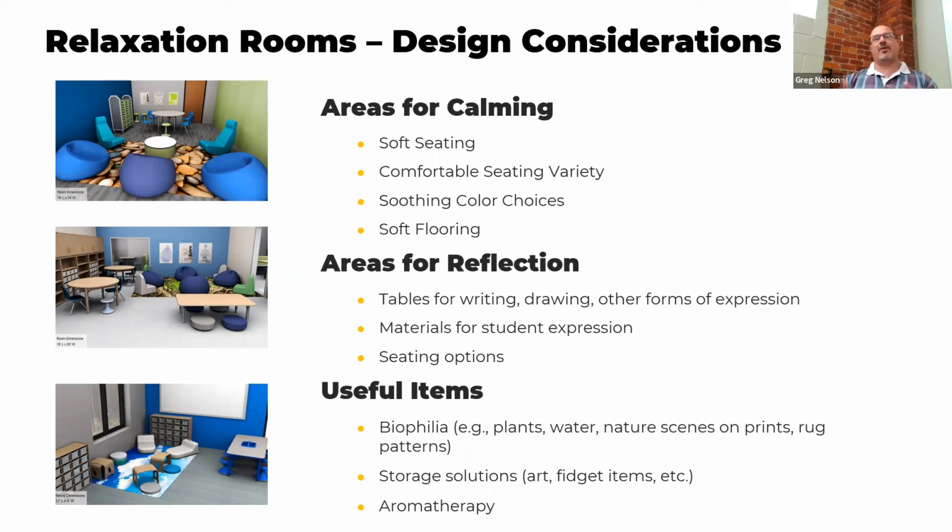First of all, think about the areas you want in a relaxation room. The first thing I think of is an area for calming down, an area for decompression. When I think of that space, I think of a lot of soft seating, a lot of comfortable seating, in a variety. For instance, if you look at this upper image, you see soft rockers and you see bean bags. The idea is to give yourself a soft place to relax and decompress. You want to think about soothing color choices and soft flooring options, maybe like rugs. Maybe the rugs have patterns that are calming as well, like water, or rocks in a stream, or something like that. So just think about what you want in those calming areas.